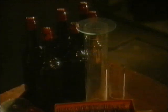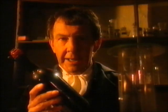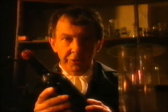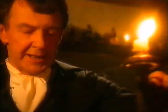These wine bottles, a very important part of my work. I asked the people in the mines to collect fire damp gas in the bottles and send it to me so I could use it in my experiments. I already knew that a mixture of air and fire damp would explode if it got near a candle flame.